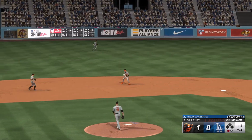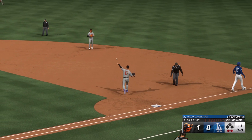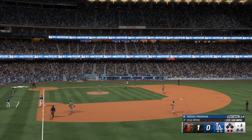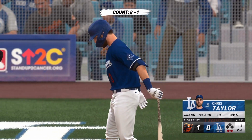Bounced out to short. Gets it to first. And Freeman is retired. Well, we talk about how the ball is coming out of the pitcher's hand. The way it comes out of his hand as an infielder. Wow, really impressive. Chris Taylor now.